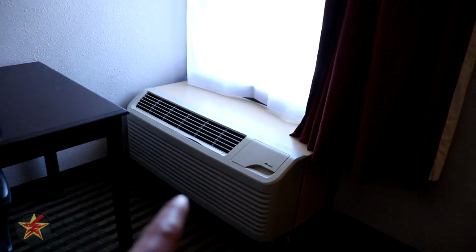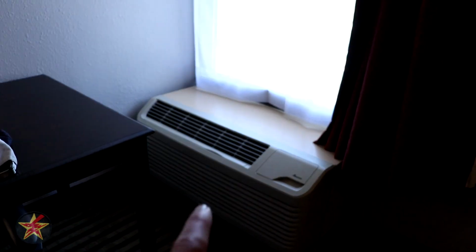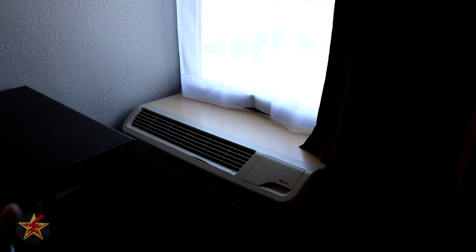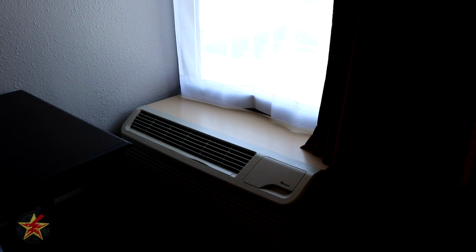Here we have our air conditioning/heating unit. This does not continuously blow. It has an auto mode or even low, high. It turns itself off once it reaches temperature. So if you need something that makes noise, make sure to bring your own.